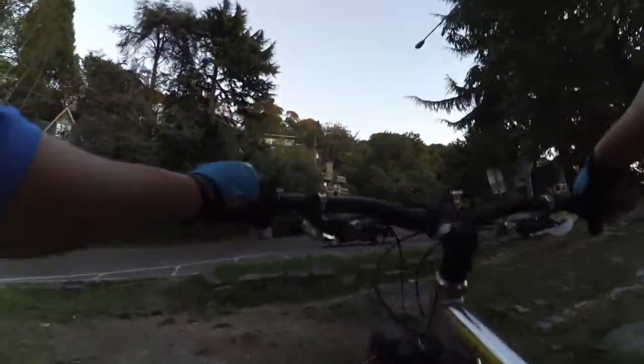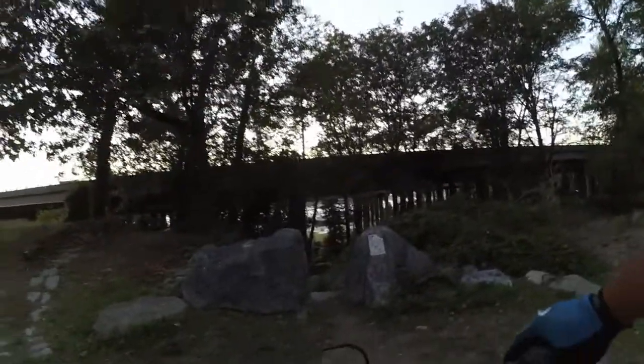Here we go. Oh yeah, I don't know about that. Okay. Oh, I took a bad line on that. I should sculpt this out. It's okay. I got it. Darn, I'm not clearing stuff right now. Kind of sad. There we go.